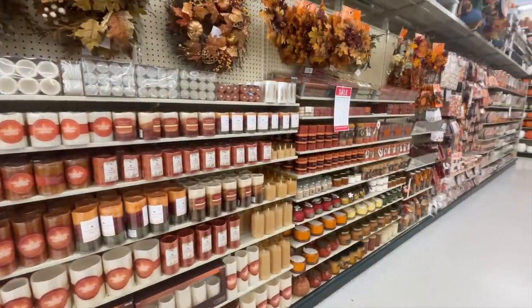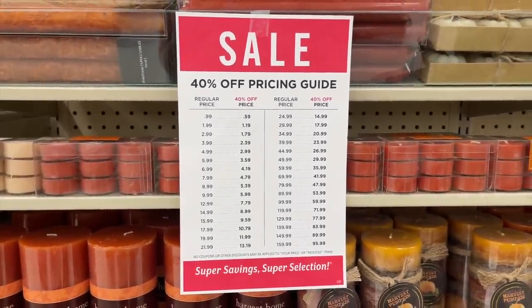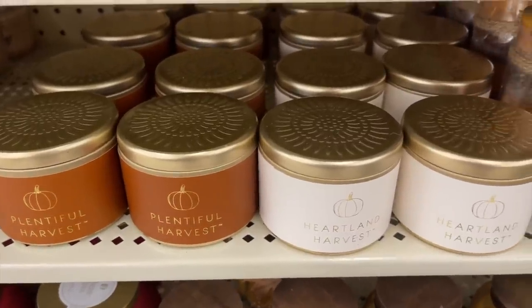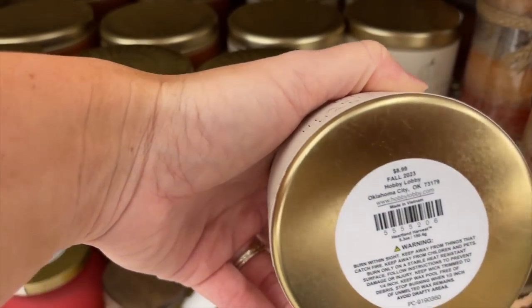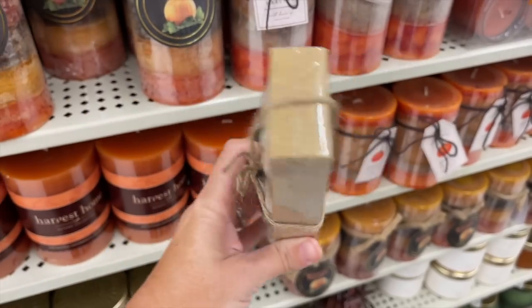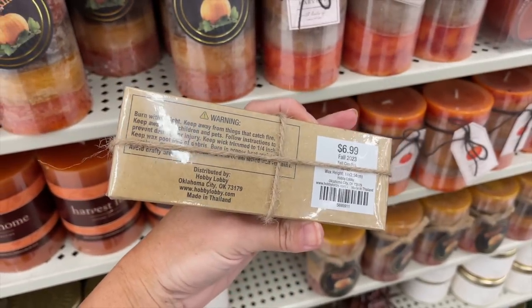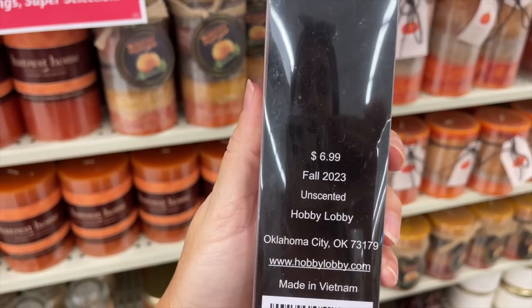Now we're heading over to the fall aisles, and like I said, everything is 40% off. So here are the prices of the sales if you want to reference this. But we're starting out with the candles. This one is my favorite. I'll tell you more about it in a bit. But I thought these little pumpkin ones were cute as well. That would be so cute on a table, as well as these tall candlesticks.